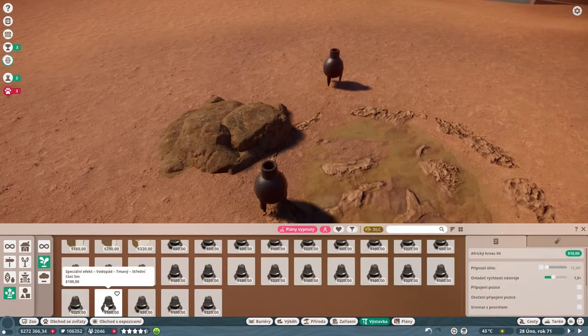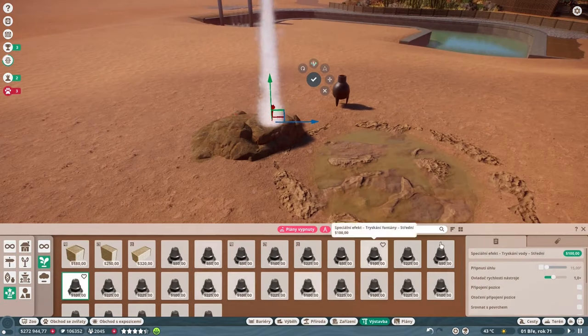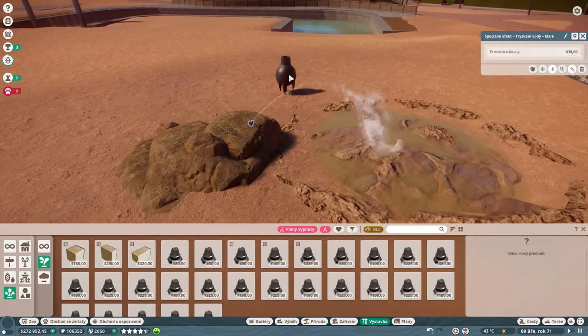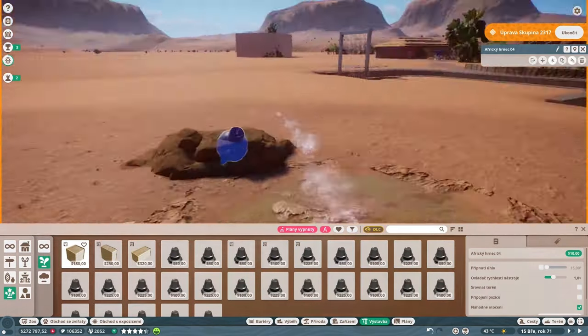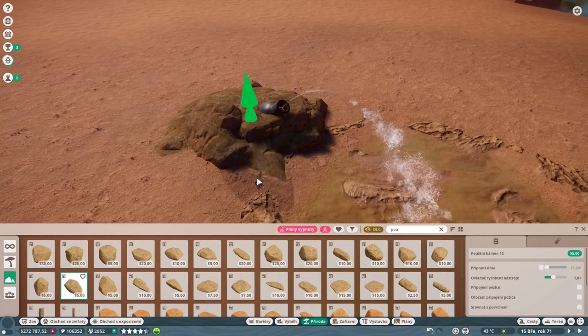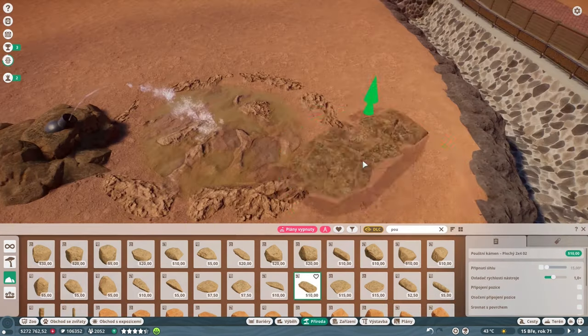For a touch of realism, I've added a water jet feature to the mud bath. This simple addition brings a more authentic feel to the enclosure, suggesting that there is mud.